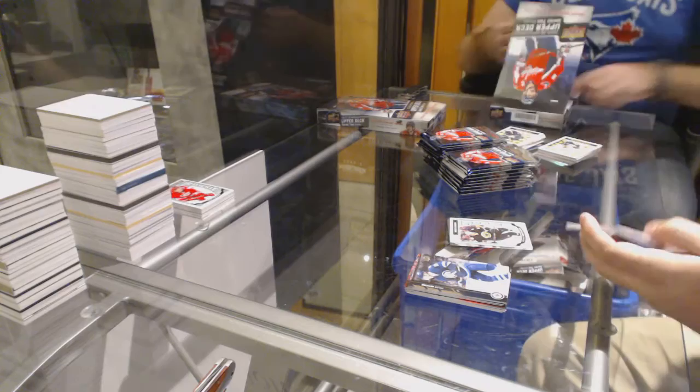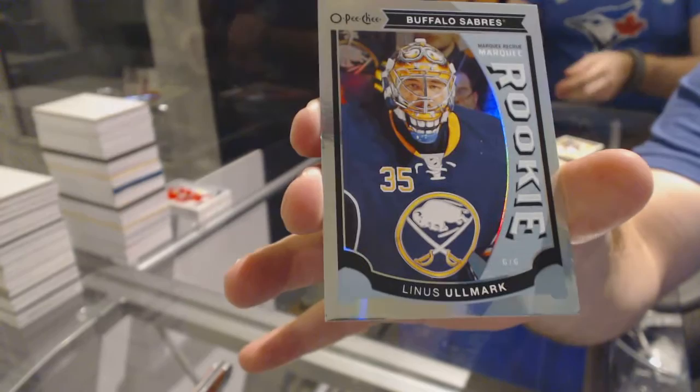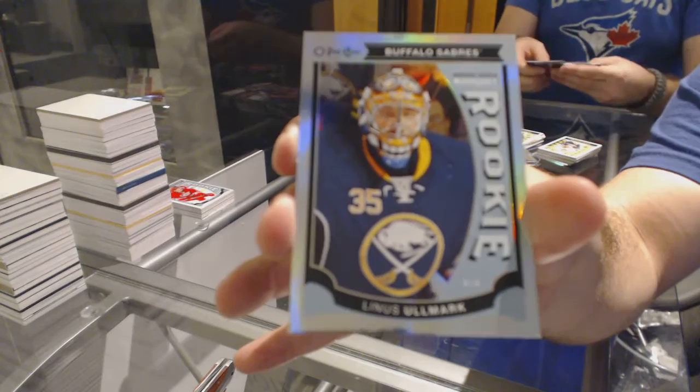We've got a marquee rookie rainbow for the Buffalo Sabres of Linus Ullmark. We'll crush it, see what happens. Linus Ullmark. YouTube camera set up? Yep.